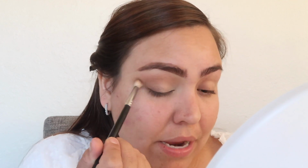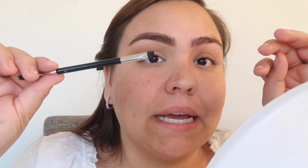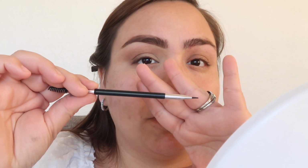And honestly, that's it. That's all I'm gonna add for my eyeshadow. Then what I do is I take another flat angled brush. This is super flat, look at that. This is an Anastasia 7B brush. It was probably like $17, but I invested in it because I do use it all the time.